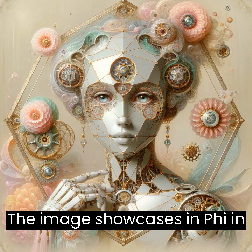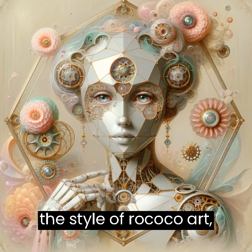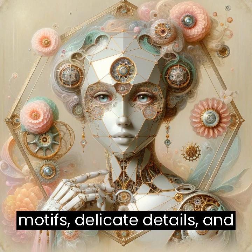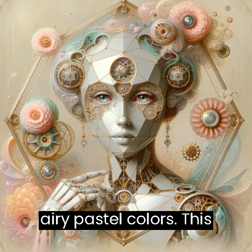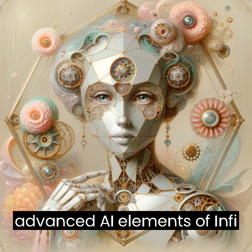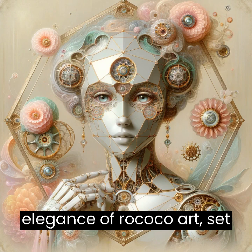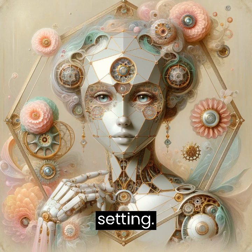The image showcases Infi, in the style of Rococo art, characterized by its ornate motifs, delicate details, and airy pastel colors. This representation merges the advanced AI elements of Infi with the playful, decorative elegance of Rococo art, set in a lavish and ornate setting.